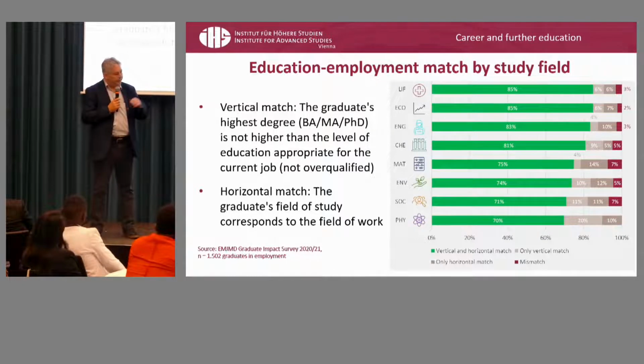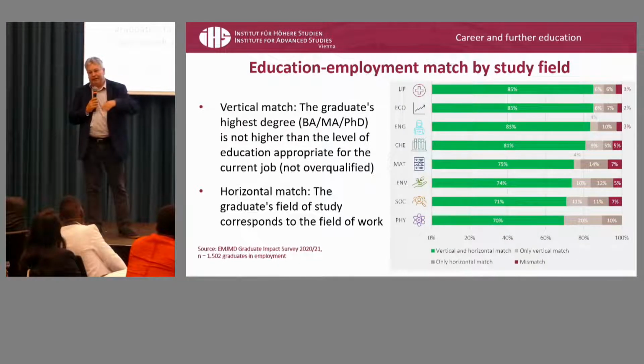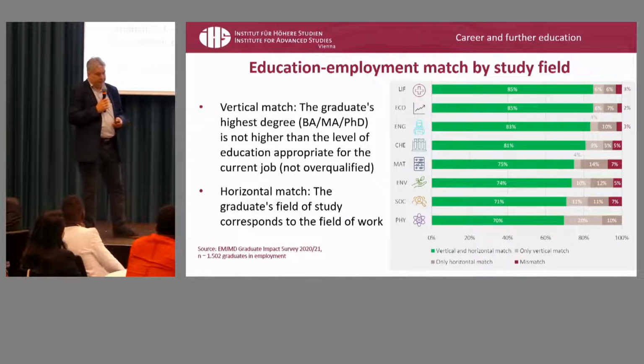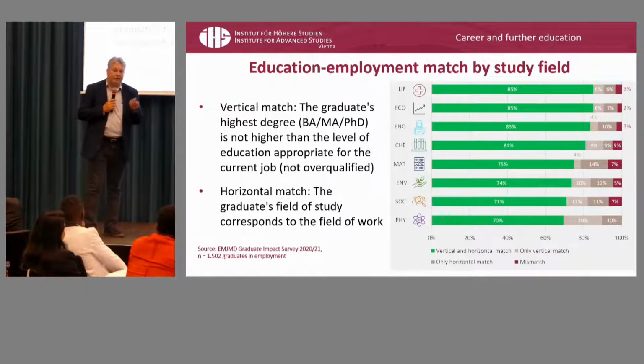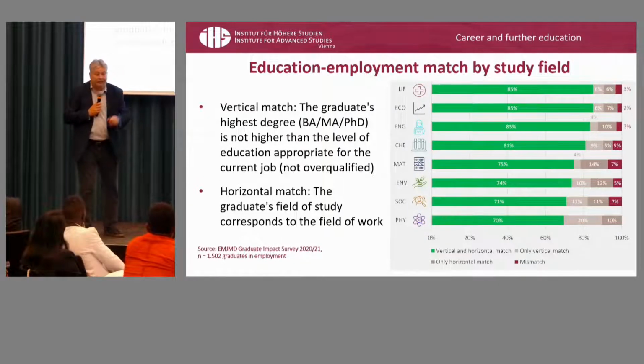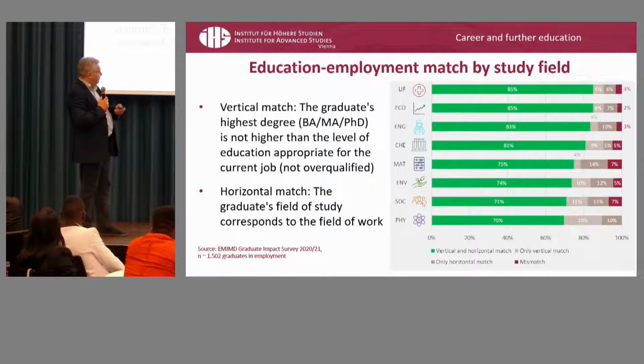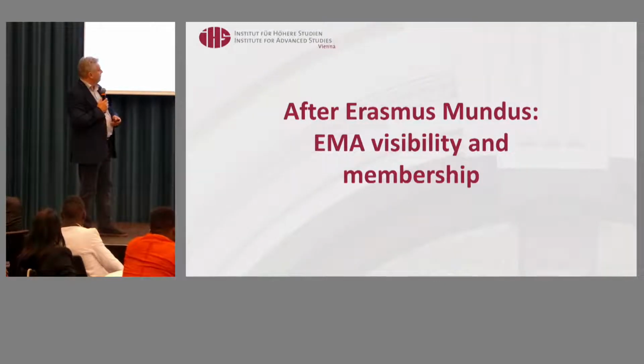There is also a different project, called Eurograduate. And here it's higher than what we observe on average in Europe. So this is a good sign actually also for the programs. Even if they did not end up in the country where they wanted, at least they end up according to their qualification level and somehow in the field they studied.